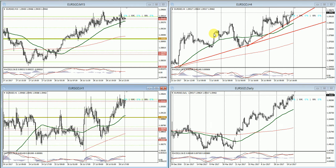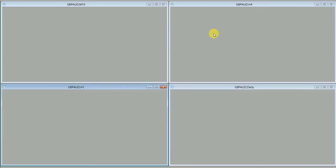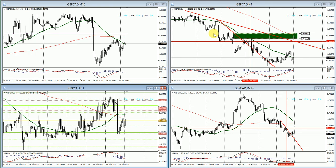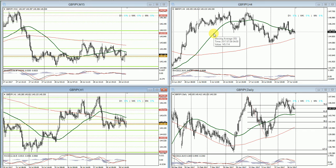Divergence, no qualify. Divergence, nothing. Divergence, nope. So that's pretty much focus on one thing every day, just looking for divergence setup. The key is to focus.